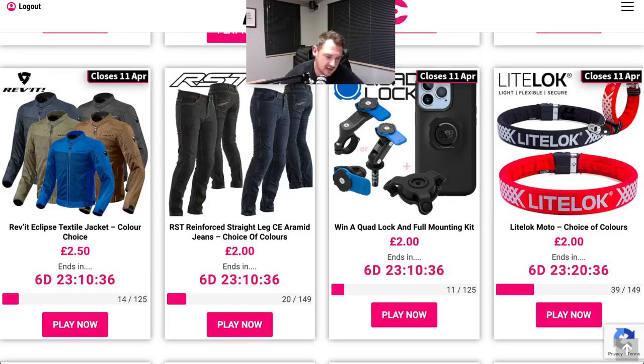Then we have the RST reinforced straight leg aramid jeans. Return of these, you guys love them. Already over 10%, nearly 20% sold. £2 a ticket, get involved. That rhymed then, did you see that?